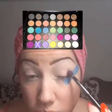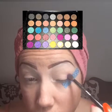Then we're going to go in with our setting powder, our pretty vulgar, and I'm going to go ahead and set the eye so that way that tackiness goes away. It's not so tacky. That probably sounded really stupid, but yeah. So I'm just going to go ahead and set this, just make it a smooth and easier to work with surface.